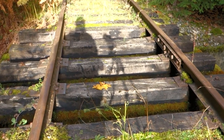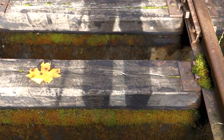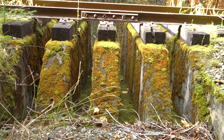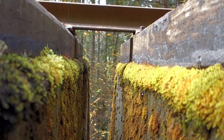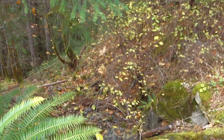Here's the track culvert. There's three ties in the middle that are supported by a concrete that goes down to the ground. It's just open. I'll walk across. And I'll go down in here, give you a better look. That is what it looks like. And it just goes on down.